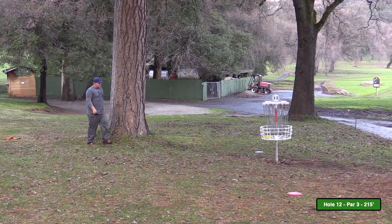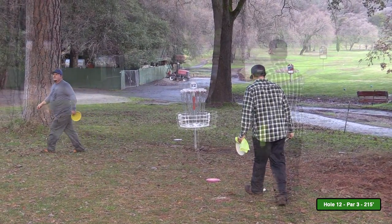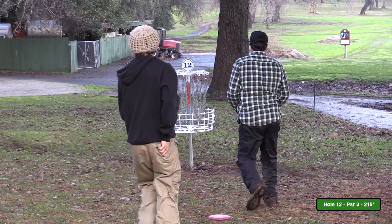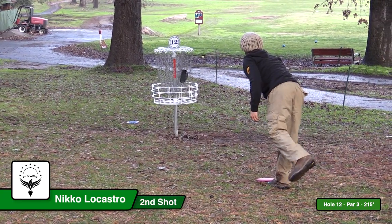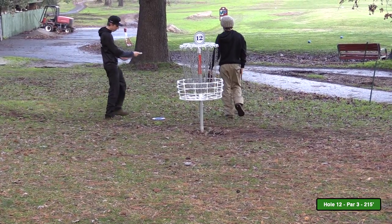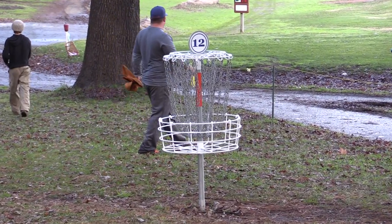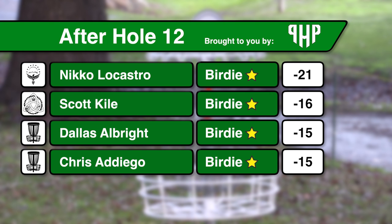Let's go, Dallas. No problem. I don't think he's missed a putt since that first hole. No, he's done missing. Missing is in the past. Snuck it in there. Don't start doing that, he said. And Chris is parked. We're cruising through the round at this point. And that is the sixth star frame of the round.